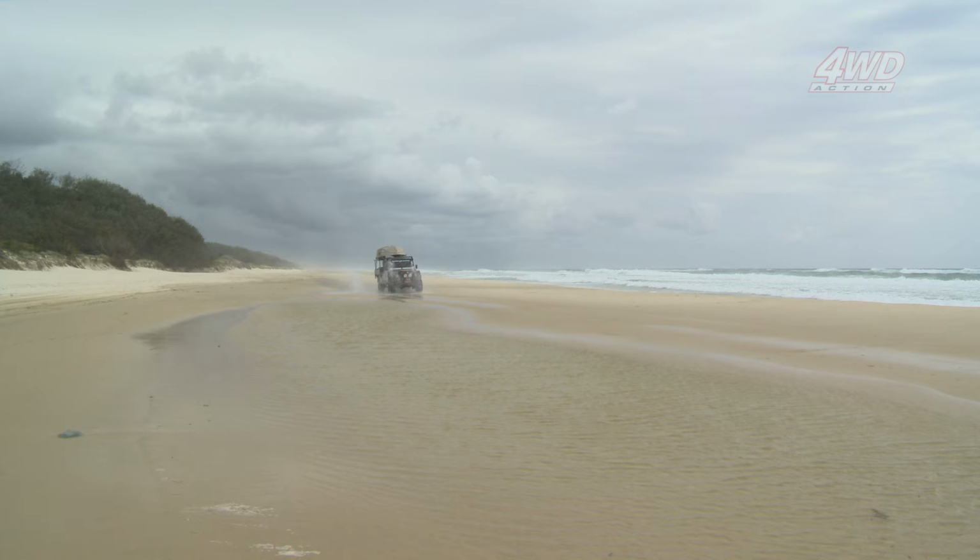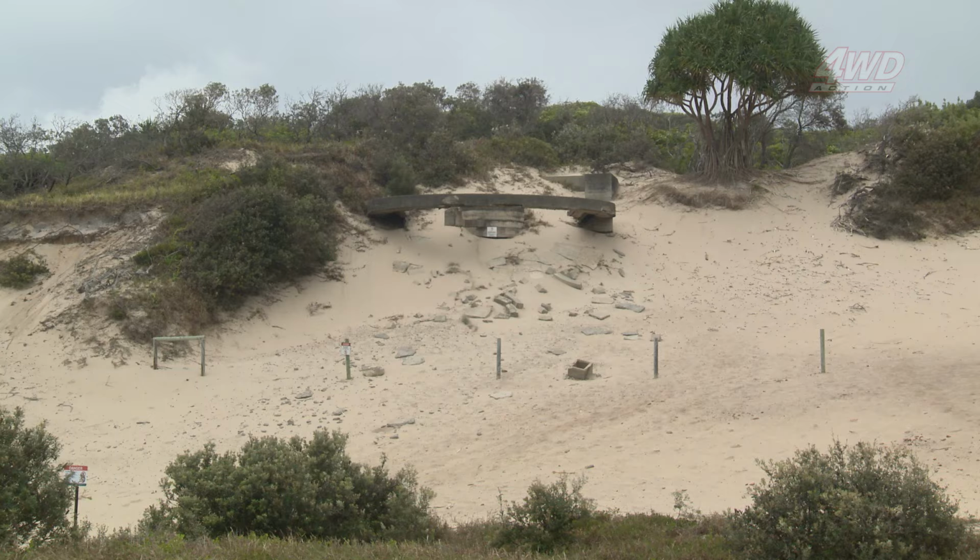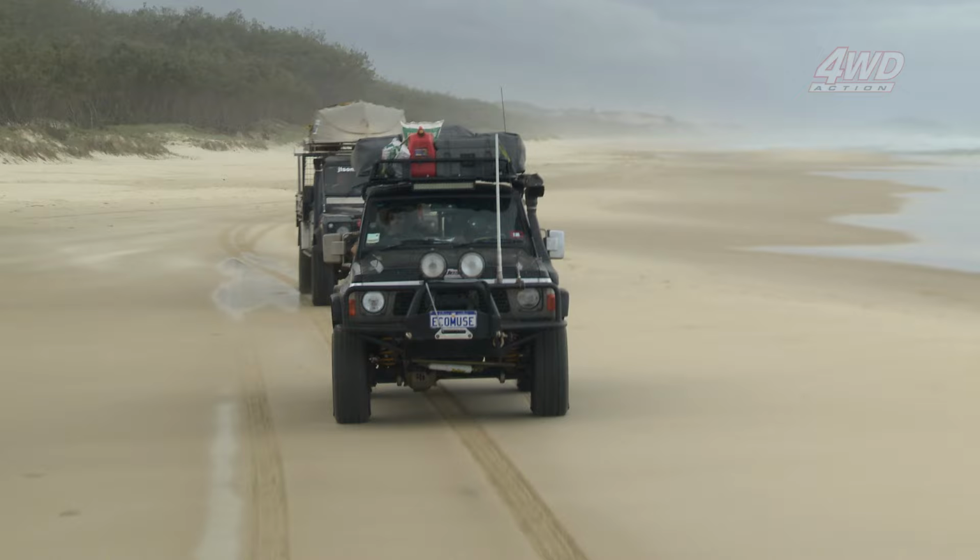Moreton Island was one of Australia's major coastal defence bases during the war years, and look, the remains of military buildings, gun placements and even forts can still be seen today, just like this one here. This is the Rouse Battery. Their main purpose was to protect the approaches to the port of Brisbane, and at its peak, believe it or not, there were 900 troops stationed on the island.